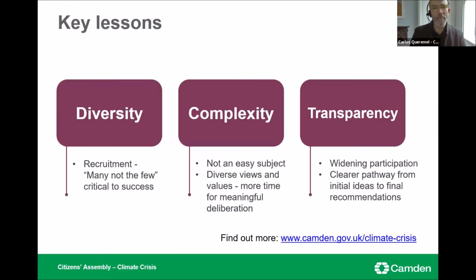Key lessons in terms of diversity: it's about recruiting many, not the few. Although our assembly was 80, we still felt unrepresented by some people being part of the assembly. And we tried to deal with that by doing all the pre-engagement that we did in advance.